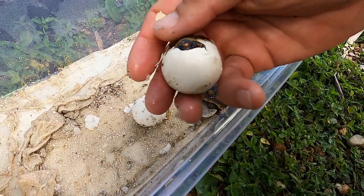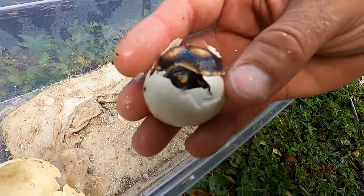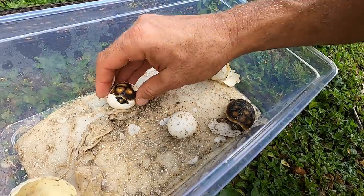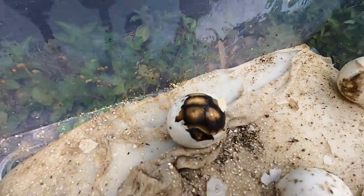Now, sometimes little babies will actually die in the egg. They die in the process of hatching. And that's just part of their life cycle. Some of them just don't make it even past the hatch. And as most of you already know, many tortoise nests and turtle nests are raided by egg predators within the first 24 to 48 hours of being laid.